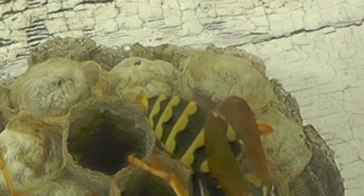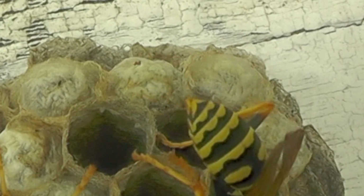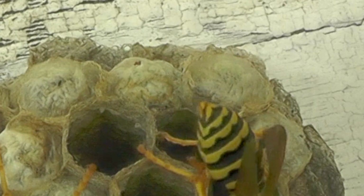Here she finishes up laying the egg, and now she's inspecting the cells, inspecting her new egg, and making sure everything looks good for this new life.